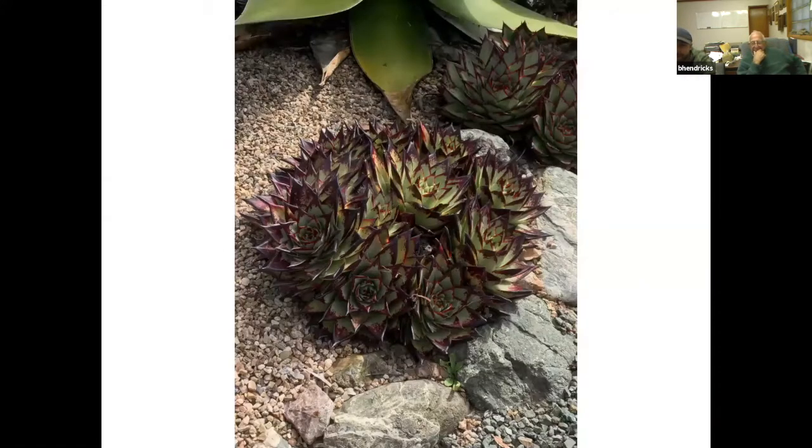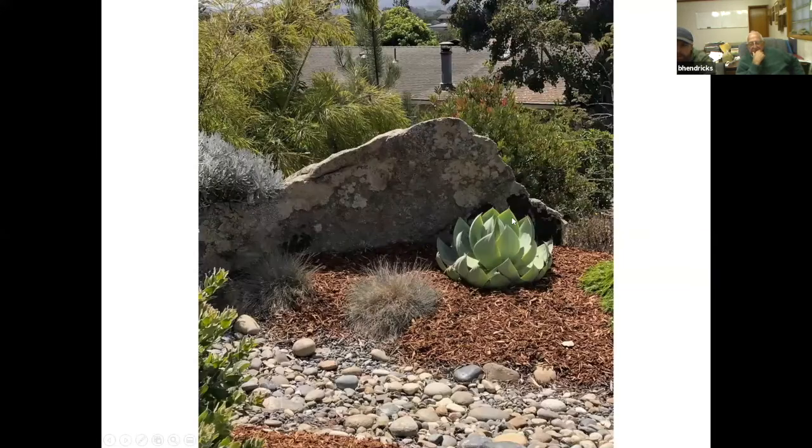So a little bit more of the Agavoides ebony. The sun really brings out the dark color on the edges of the leaves on these. This rock was like the size of a car. I don't know how they got it in there, but really cool.